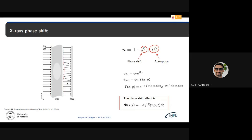So the idea is that whenever we imagine a parallel wave incident on a certain sample, we have an effect of absorption, but also an effect of refraction. That is, a change of phase of the X-rays, which translates into a deformation of the wave plane and a phase shift of our wave.